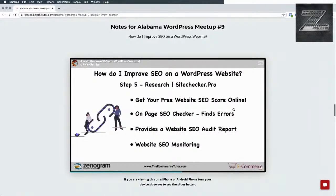All right, step 5 of what we want to do today is I want you to do some research with a website called Site Checker Pro. These guys are verified with Google. I've done a little bit of checking into them, and I really like their product. You can run a report for free. Obviously, there are limitations, and with all great tools, they're going to eventually ask you to sign up or pay a monthly fee. Their product starts at about $29.95 a month.